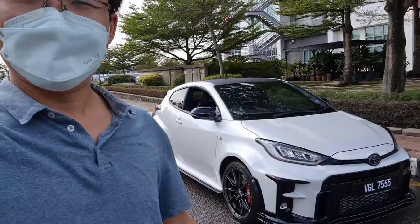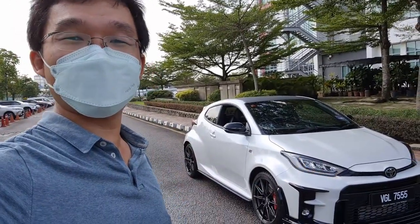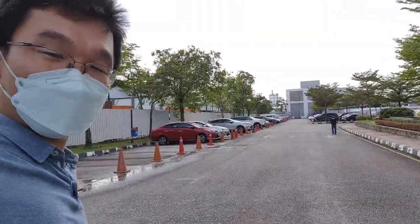Okay guys, so today I'm at the HQ of UMW Toyota Motor, here to pick up, I'm sure you can make it out, right? The GR Yaris. So let's take this car out for a drive.